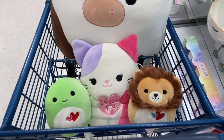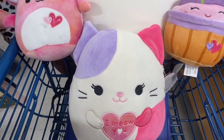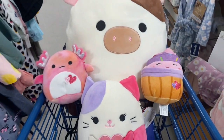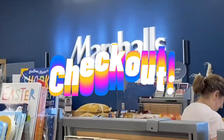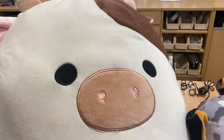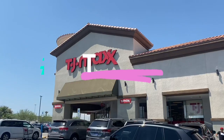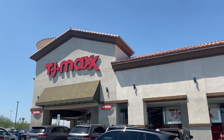Here's the evolution of my cart. So I started out with these ones, and then I swapped out the 5 inches for these 5 inches. Final cut, I chose the dog instead of the cat. And now time for checkout, you guys. Still completely unbelievably shocked that I found Ronnie. Like, what the heck? I didn't even know they were selling him there, but alas, woohoo! Super great score. Okay, next stop is TJ Maxx. Let's hope we have as good luck as we did at Marshall's.